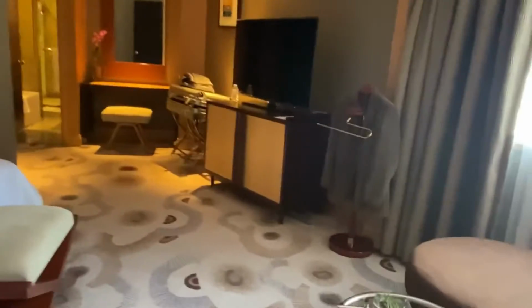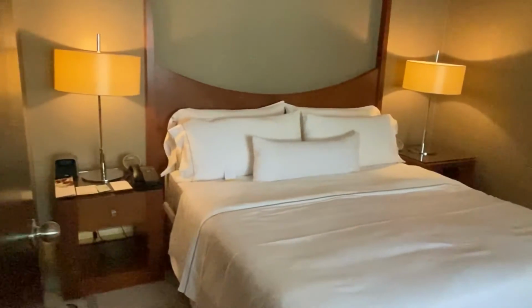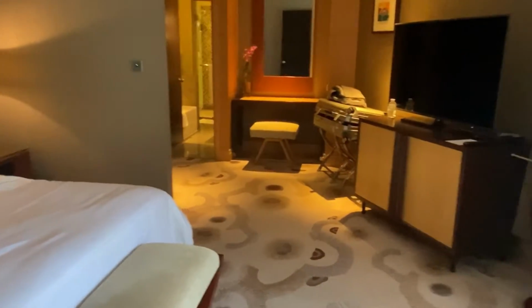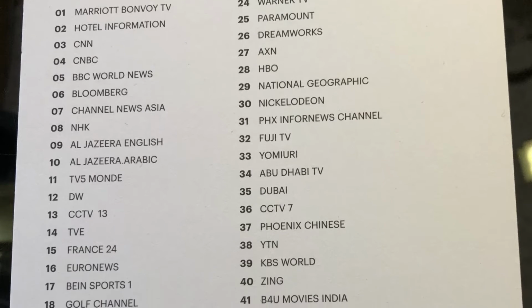Pringles. Having a look into the bedroom now, got a TV there as well, as a TV was also in the lounge. You've got a nice big bed, king size bed. You've got charging capabilities on the side of the beds. Here's a look at the TV channels.